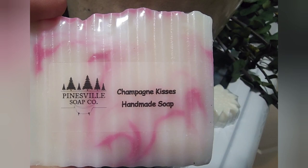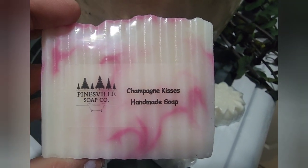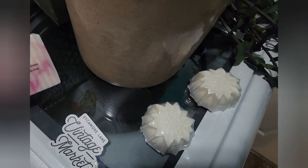This is another thing that he gave me, and he said this one's for you. So it's Champagne Kisses Handmade Soap. The name of the place is Pinesville Soap Company. I love handmade soap.